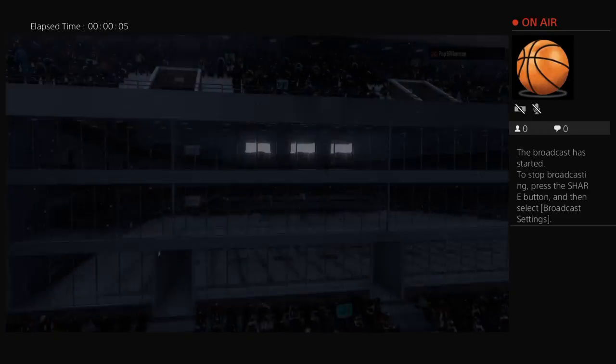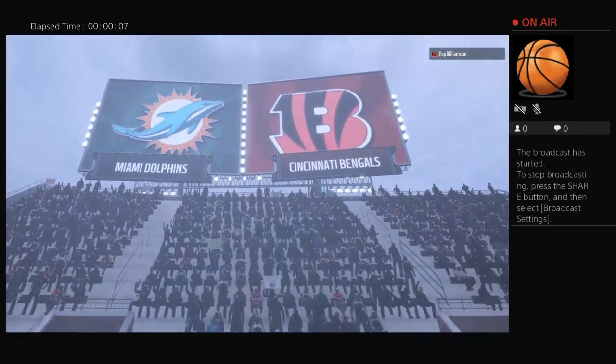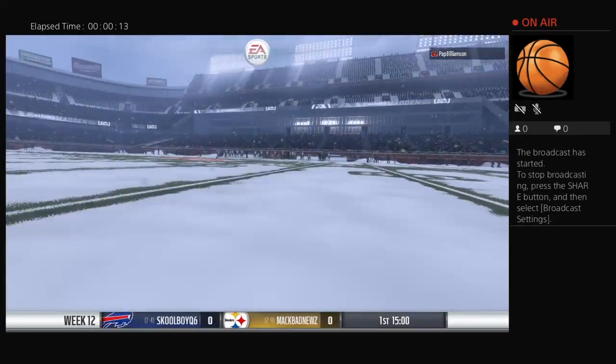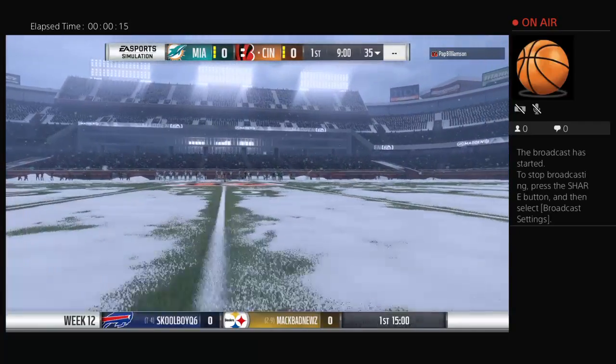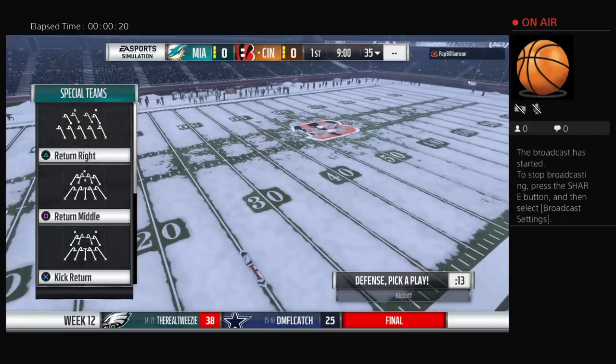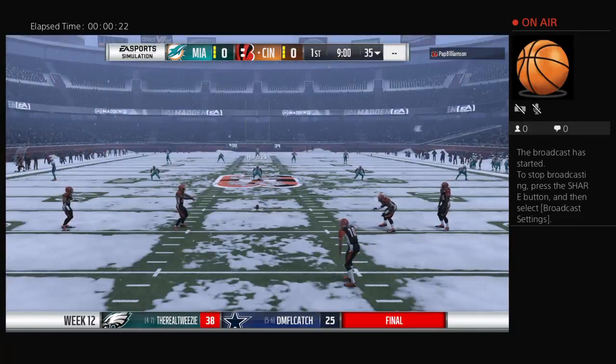We should have a good one on tap here today. It's the Bengals coming in at 7-3, going up against the Dolphins, who come in at 3-7. Well, the snow started about 2 hours ago, and it doesn't show any signs of letting up soon as we join you from Paul Brown Stadium here in Cincinnati, Ohio.